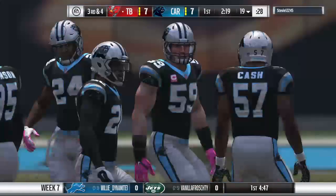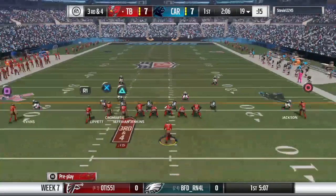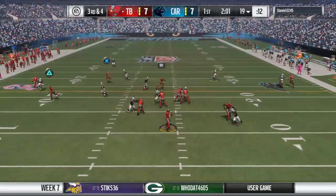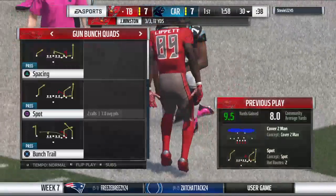He may not juke you a whole lot, right? He may not run past you because of his size. You're talking about a guy weighing in the 270 range. But, boy, once he gets his mitts on the ball, he's going to be tough to bring down. Winston from the gun on third down. Quick hitter here. It's complete. And a gain there of 11 yards.